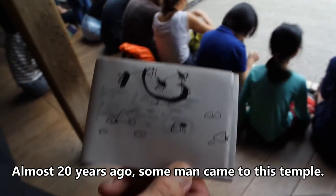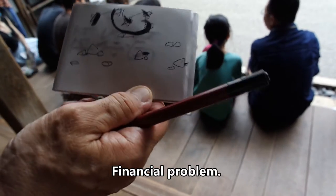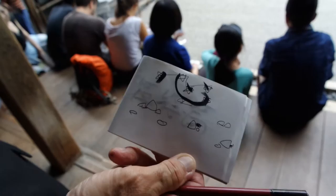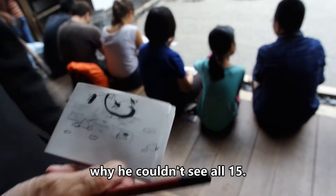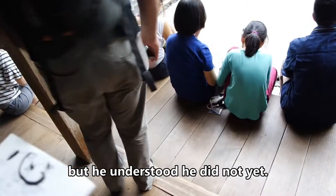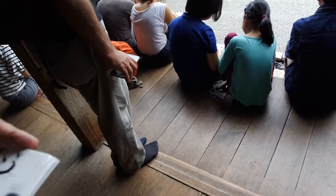Almost 20 years ago, some man came to this temple. He came to Kyoto City to commit suicide. Financial problem. He almost gave up his life. But when he was here, he was thinking why he could not solve 15. Until then, he thought he did his best. But he understood he did not yet. He wanted to try again. And this guy saved his life.